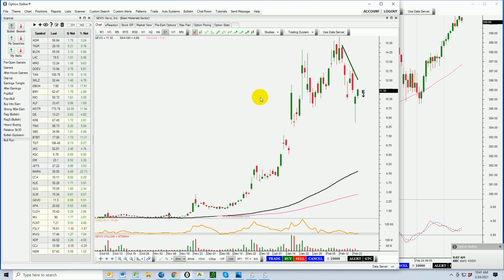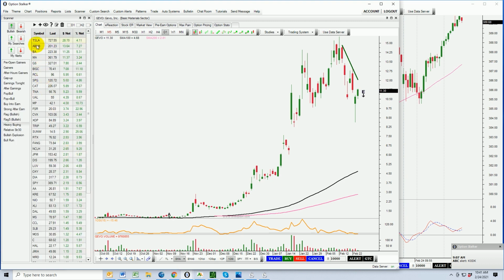You turn your computer on. Lo and behold, you got an alert saying, hey, remember me? GEVO. I might be worth a second look because I'm breaking out through this bullish flag formation. That's how we do it. I'm going to go into heavy buying because that's the one that I really want to focus on.